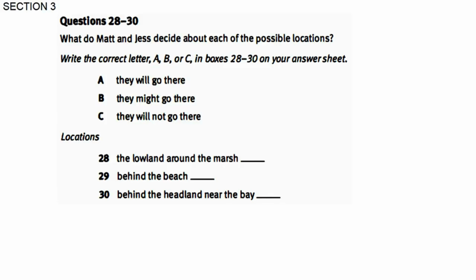Okay, good. We've got that sorted. Now we need to decide where to go. Yes, I've been thinking about that and I've brought the map. Well done. I forgot mine. Now, I've identified 3 possible locations, but they've all got some disadvantages.